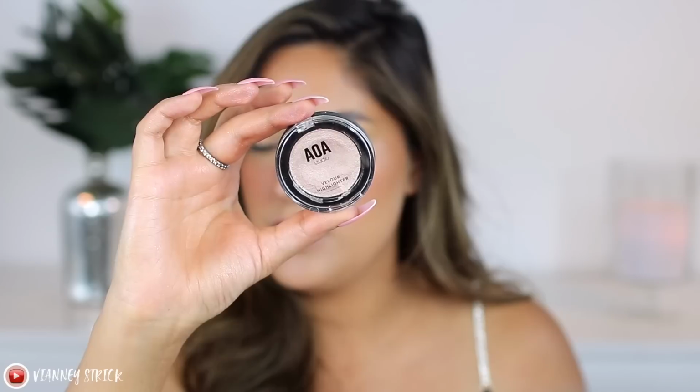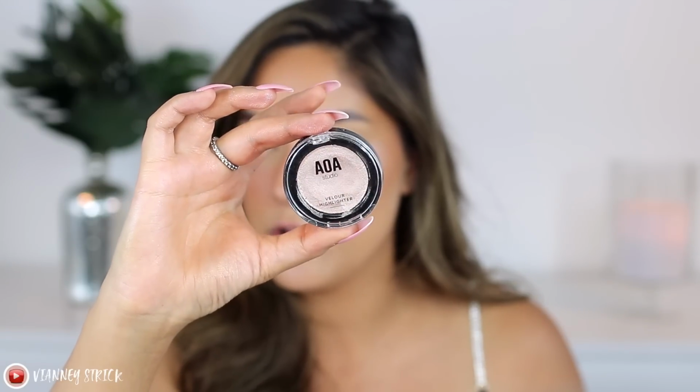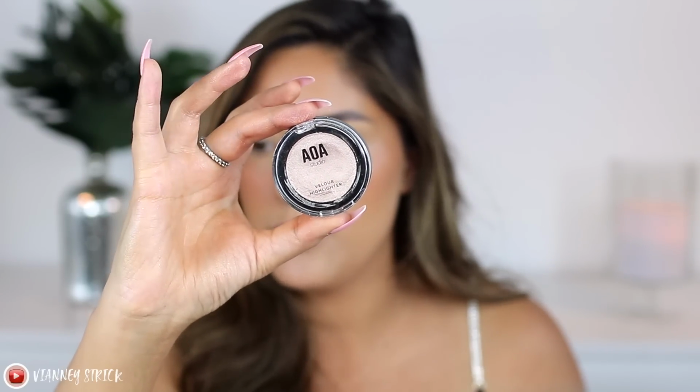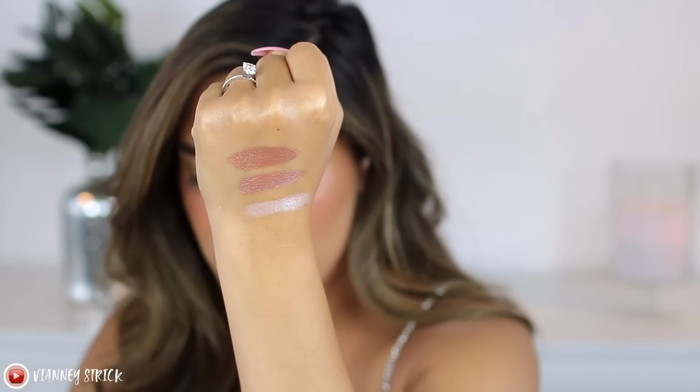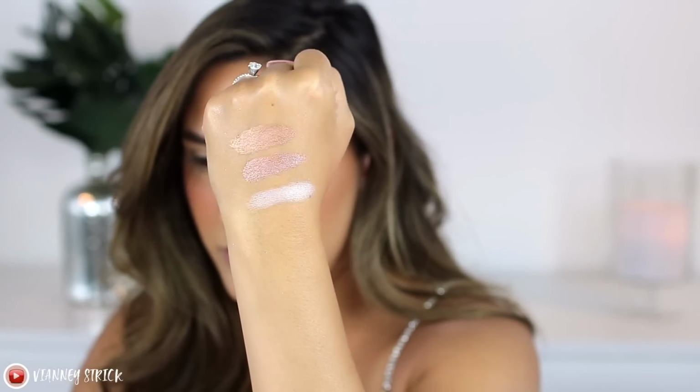Then I wanted to give you guys a very, very inexpensive but amazing cream shadow formula. These are from Shop Miss AOA. They're called the Velour Shadows, and they're beautiful. So from top to bottom, we have Stronger, Private Show, and Sometimes. I mean, look how gorgeous that is. These are only $1 each. I think I'm actually gonna use these today.